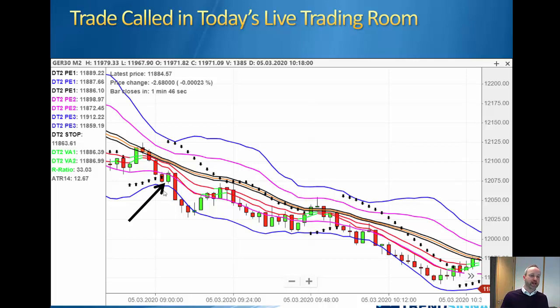You're seeing on the screen here where the black arrow points to is really the entry point from a trade this morning. Now, Stuart Hopkins, who's our head coach, was running the live trading session this morning, and he called a trade on the 4 minutes past 9, or the 9:04 bar on the DAX, pointing to a sell trade. Why was it a sell trade? Of course, this is the sort of content we explain to our traders in our live workshops, in our one-to-one coaching, our training videos, and our training course.